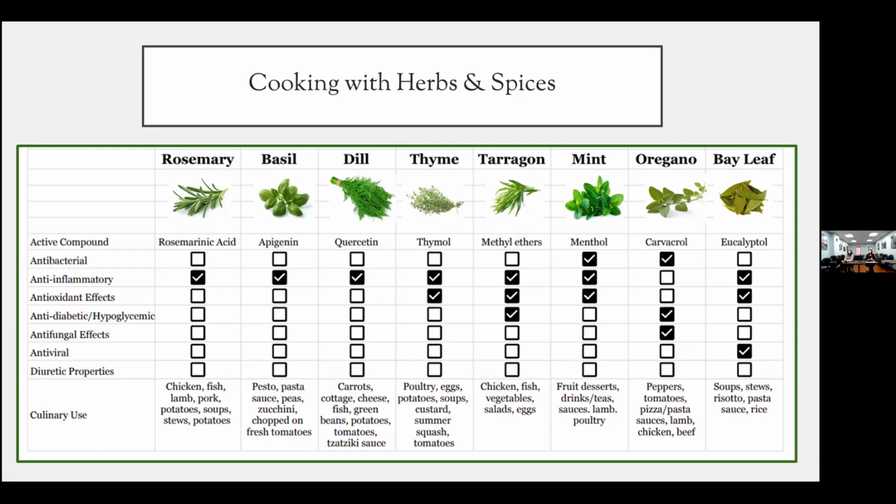And then if you just take a closer look at the chart, you could see that not only are the herbs anti-inflammatory, some of them are also antibacterial. Some of them are considered an antioxidant, or could even be anti-diabetic, antifungal, antiviral, and none of them have diuretic properties.